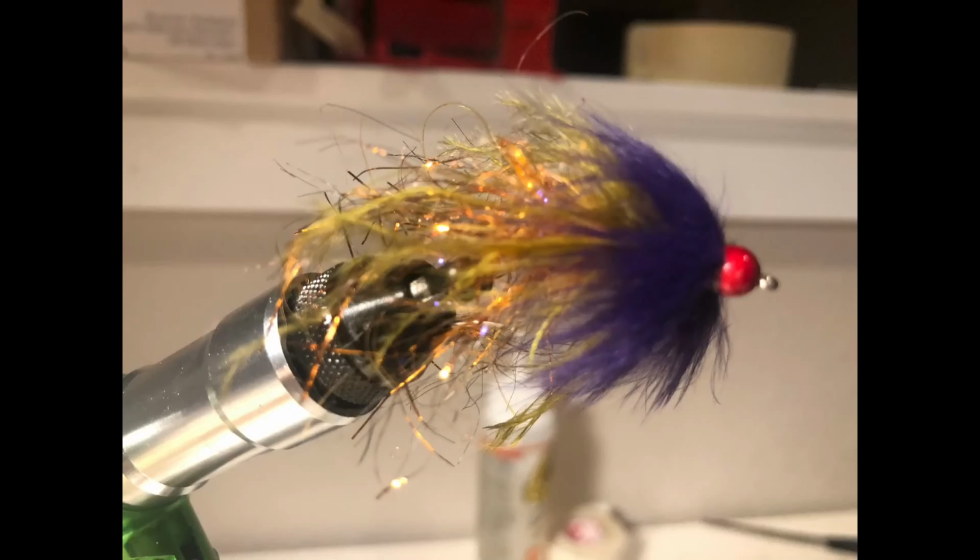As far as flies go, don't overthink the fly thing. Tried and true, Sculptzilla. When it's overcast or dark, evening time, black works good. When it's daytime, olive or natural or grizzly or whatever works good. If you don't like Sculptzilla, try woolly bugger. Weighted woolly bugger or otherwise, just non-weighted woolly bugger.